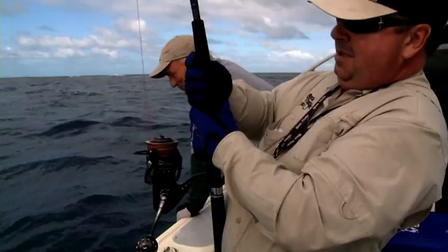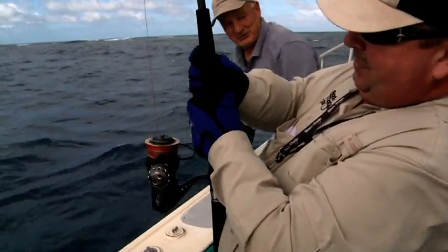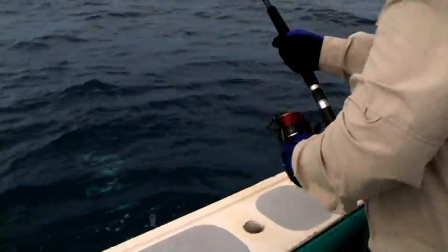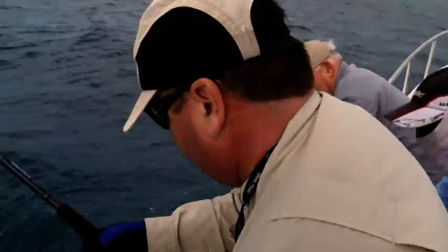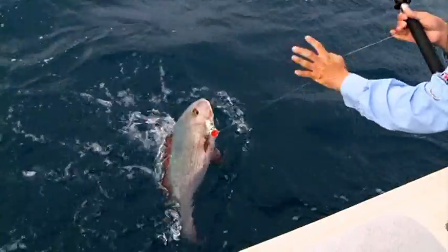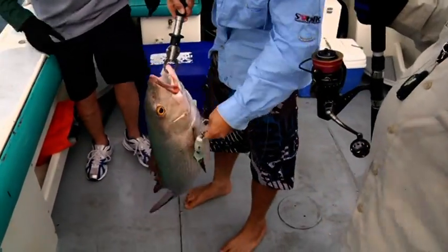Here it is. What's the procedure now? I'll let the dicky do its job. Leave it, leave it, leave it. Oh, big red bass. Big red bass. Whew, what a beaut! What a fish!